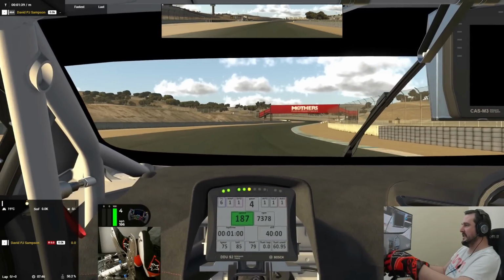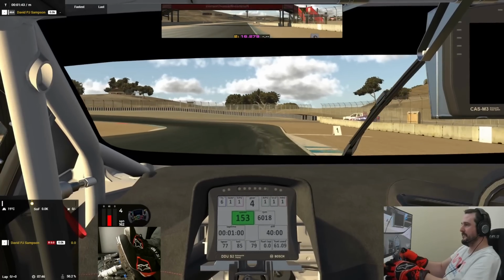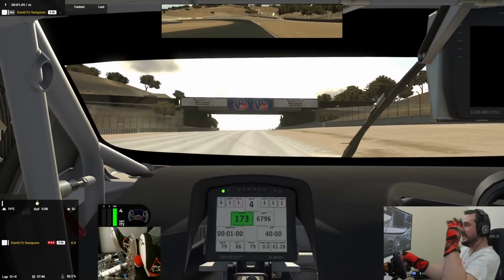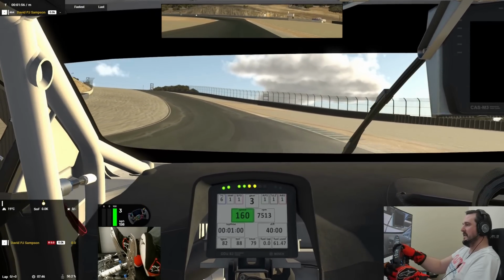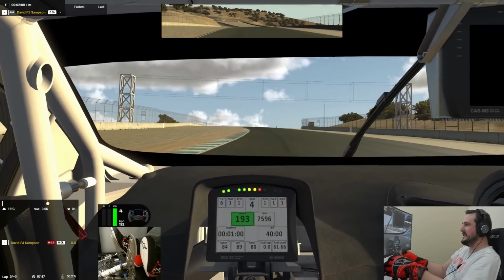This has none of the understeer like the BMW is suffering with. Plus you can hear this car from miles away. I think it's going to be exciting, IMSA with these two cars. I think it's going to really spice things up.